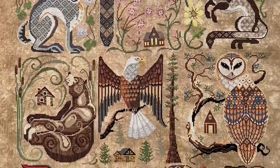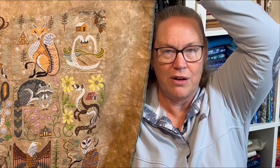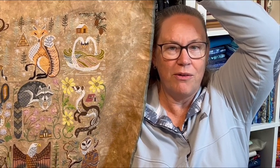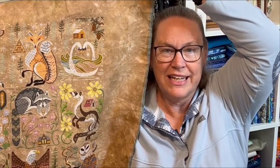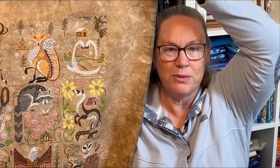A little bit about this. Cottage Garden Samplings started selling this series, I believe, in 2022. And I knew immediately when they came out with the Fox, the first one, that I wanted to do this for our grandson. And 19 months and 15 days later, it is complete.